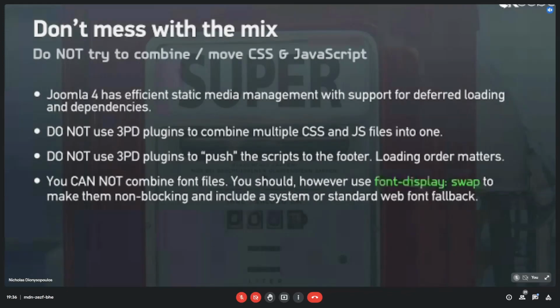And Joomla 4 itself, the core, is using it, and all Joomla 4 native extensions are now using it, because if it's there, of course, we're gonna do it.